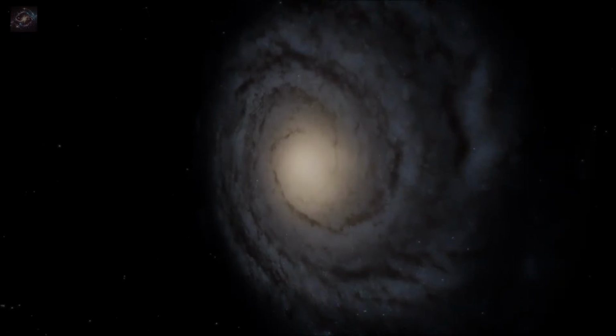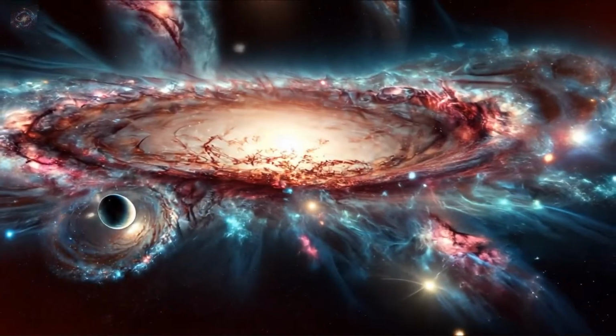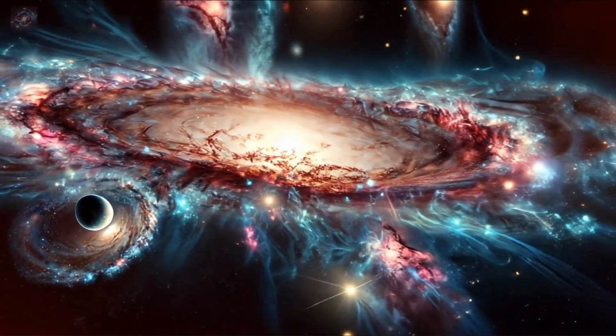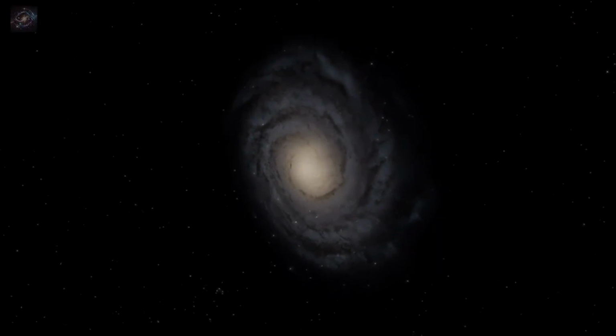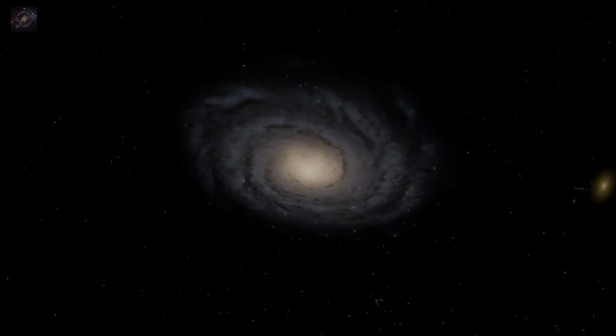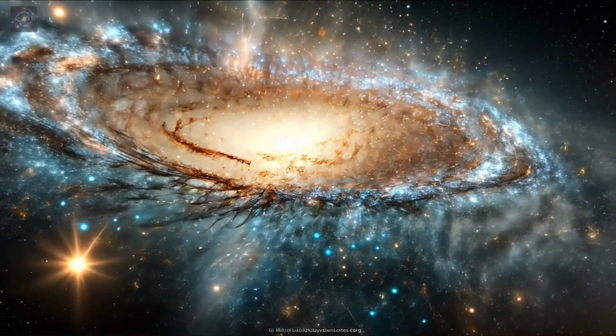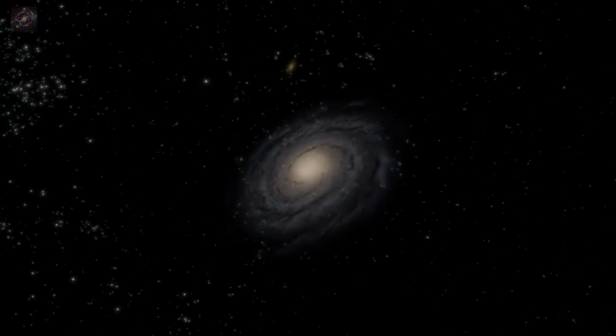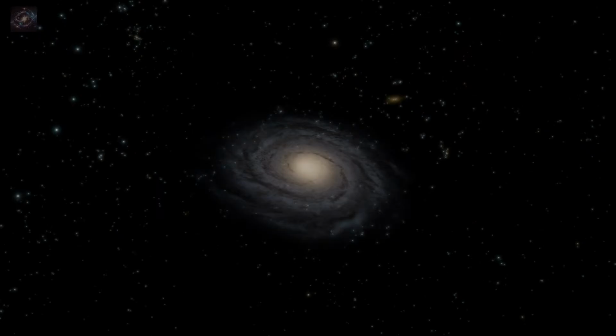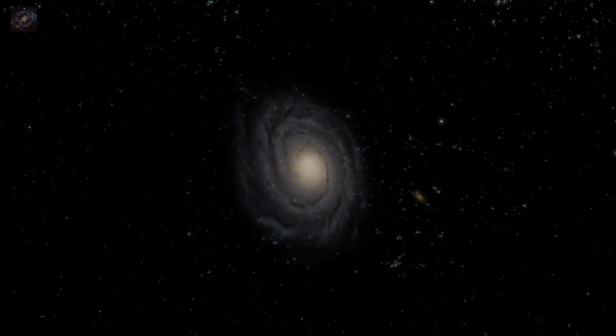The impending collision between Andromeda and the Milky Way, while billions of years in the future, continues to be a focal point of theoretical studies and simulations. By modeling this event using powerful supercomputers, astronomers can predict the stages of the merger, from the initial gravitational interactions to the eventual formation of a single elliptical galaxy.